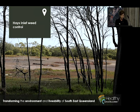Salt marshes, as you all know, are important intertidal wetland plant communities. They're made up of succulents, grasses, low shrubs and salt pans that experience periodic or occasional tidal flooding. Salt marsh communities are key components of the landscape and protect from storm surge, filter nutrients and sediments before they make their way to Moreton Bay and contribute to the productivity of fisheries.